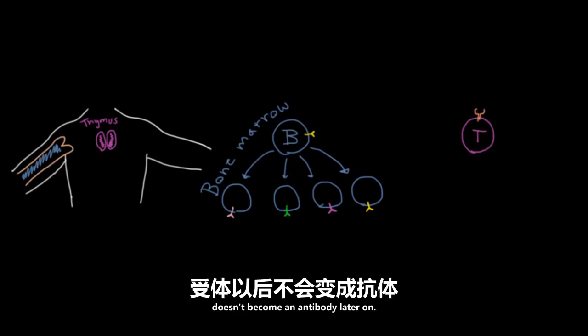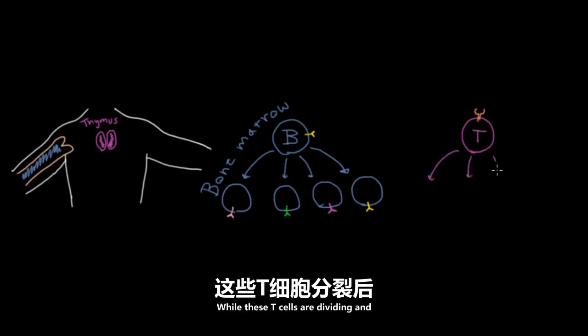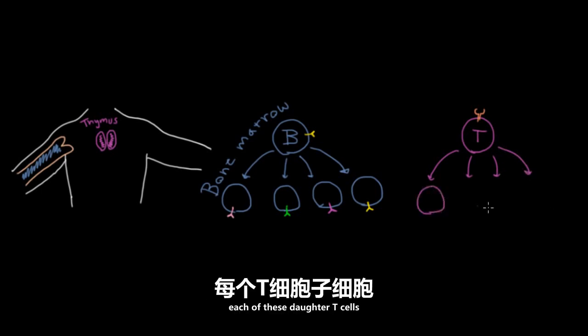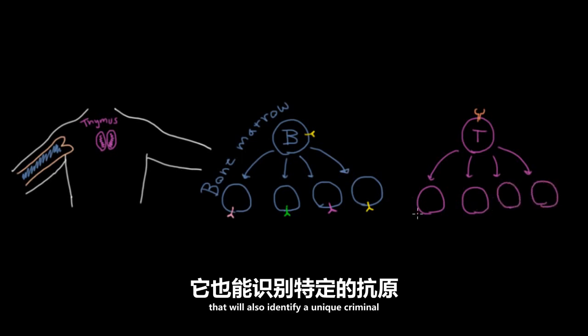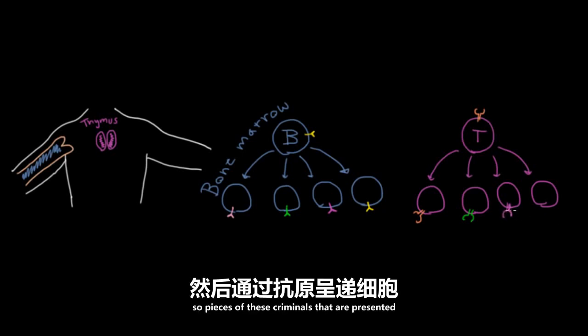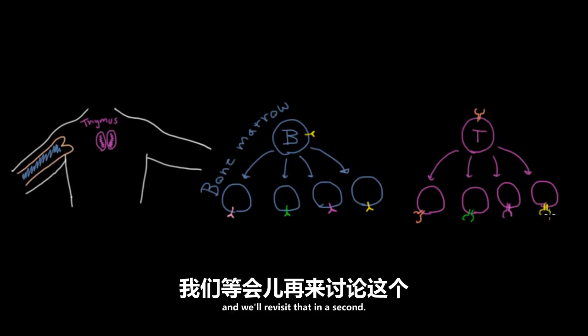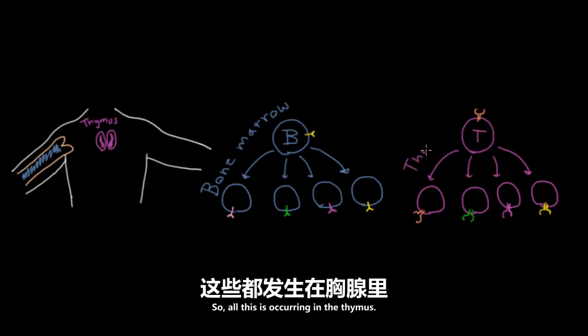It's not quite the same, and it doesn't become an antibody later on. They have a unique receptor, and while these T cells are dividing and creating millions of daughter T cells, each of these daughter T cells will have its own unique receptor that will also identify a unique criminal or bacterium in the human body. And we remember that these receptors actually bind antigens, so pieces of those criminals that are presented to them by antigen-presenting cells, and we'll revisit that in a second. So all this is occurring in the thymus.